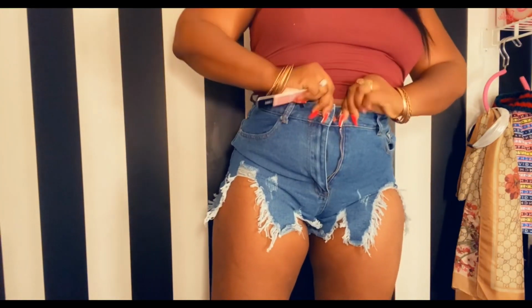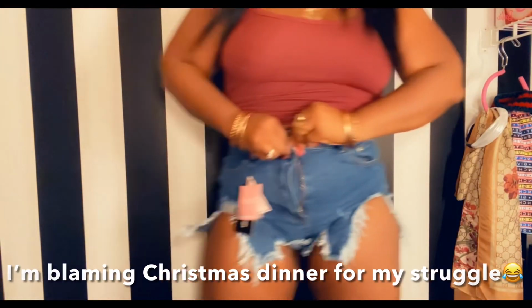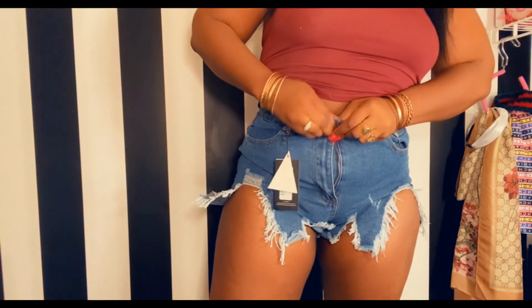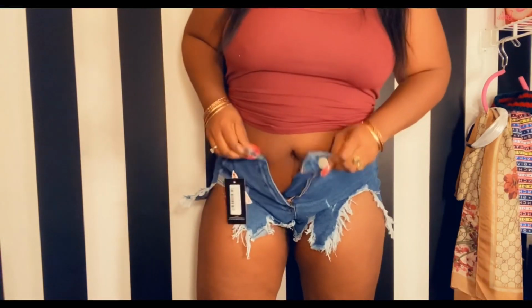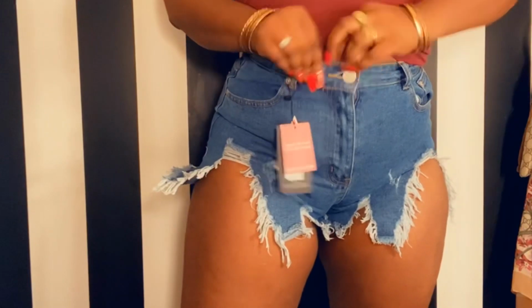Y'all, this is what it's giving right now. I'm gonna really try and button these for real. All right, hold up. Damn. Shouldn't have had that oxtail or the rice and peas. Do y'all struggle like this or is it just me? See, it's almost. I'm not sure exactly how much of that struggle I'm going to keep in the video. But, baby girl got these shorts up over the ass, over the thighs. And I got them buttoned and zipped up. So, these are size 8 in the mid-wash extreme thigh rip denim shorts. Yeah, so, these cute.